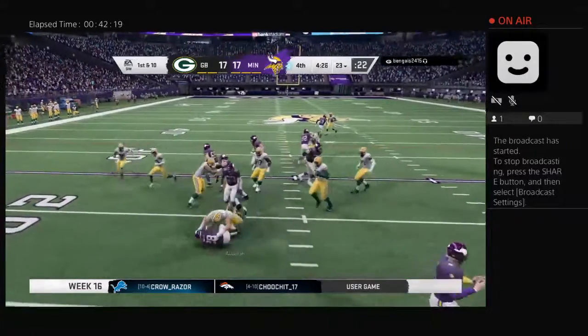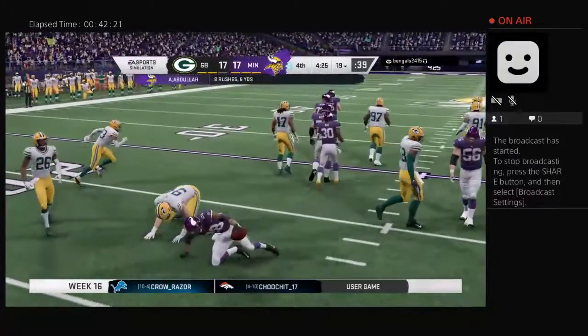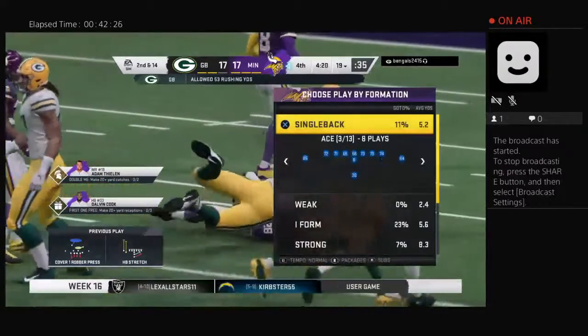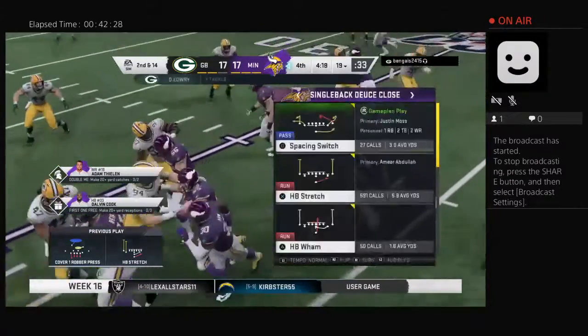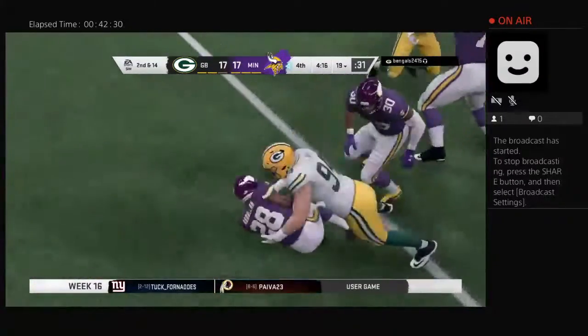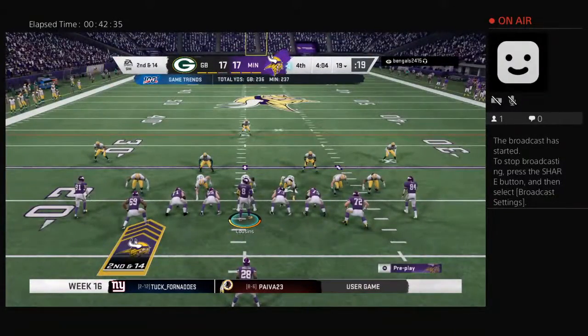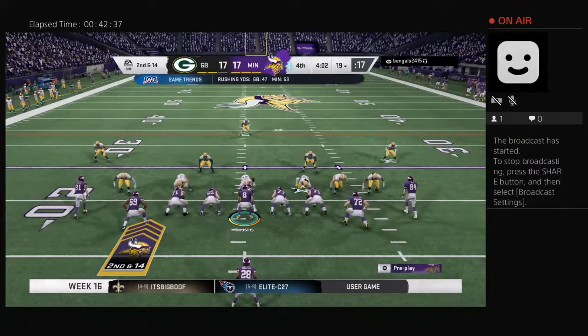They start the drive with Abdullah. And he is met in his tracks behind the line of scrimmage. That's going to go as a loss of 4, and it'll be 2nd down. Well, the first play of the drive lost 4. Now they'll look to move it forward here on 2nd and 14.